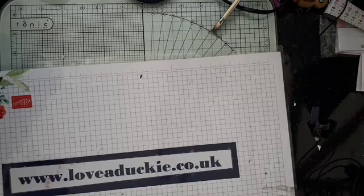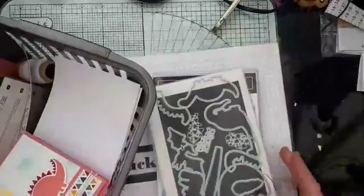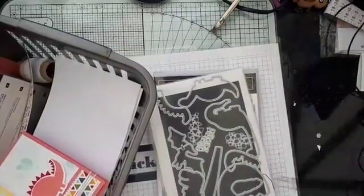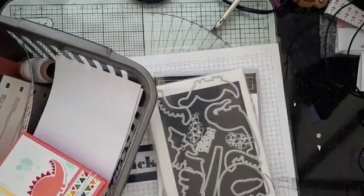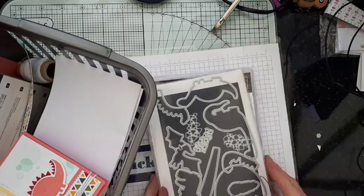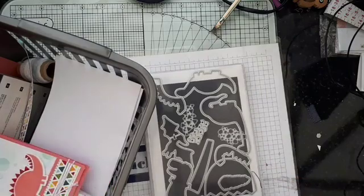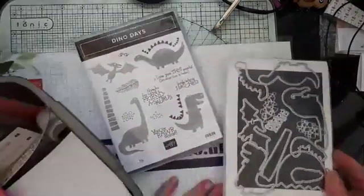Eeny, meeny, miny, mo. Let's start with this one because this is the one that has got the stamp sets and dies in it. Now, as I've said a couple of times over the last few weeks, we are into hay fever season, and because we have had a little bit of sun today, there's been quite a few people out mowing their lawns. So apologies if I am a bit sneezy. At least you don't have to look at my rubbing eyes and red eyes and all those sorts of things. But yeah, it's not great fun.